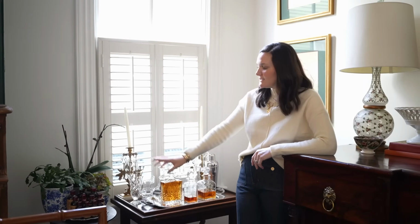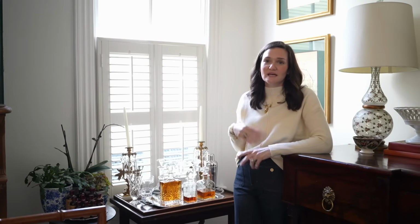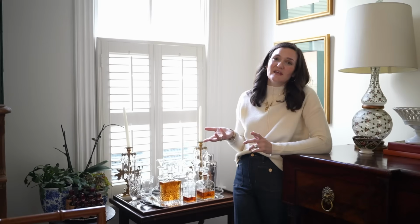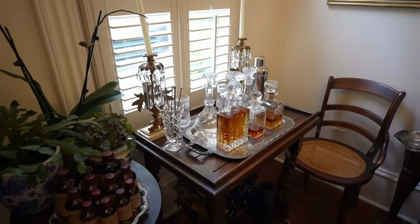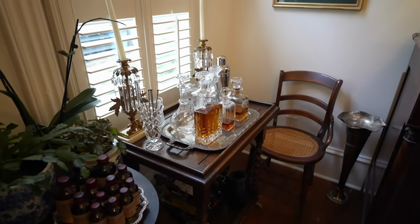We've got ice buckets. Like I said, we've got bitters, and I just want it to kind of be an inviting space. I don't want anybody to feel like they can't grab what they want. Obviously, I'll make it for them if they want, but it's important to me as a host for my guests to feel welcome and like they're in their own home.